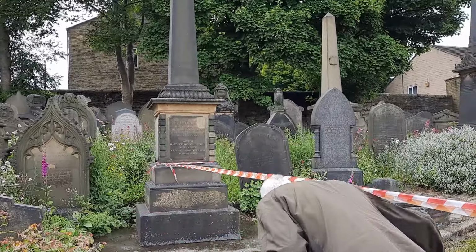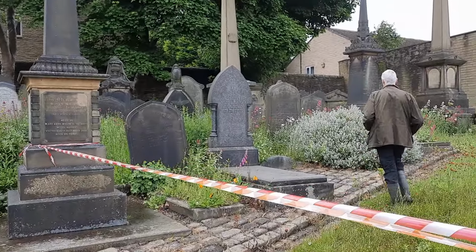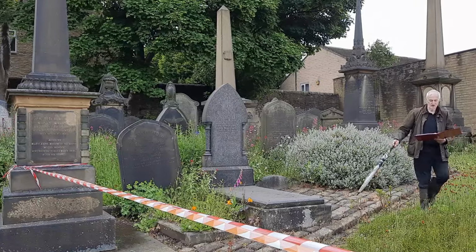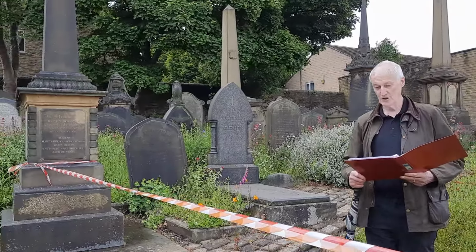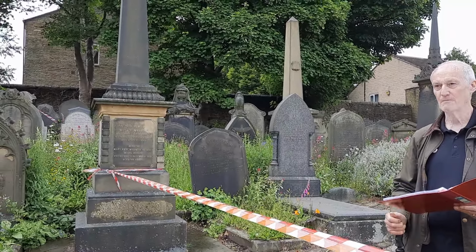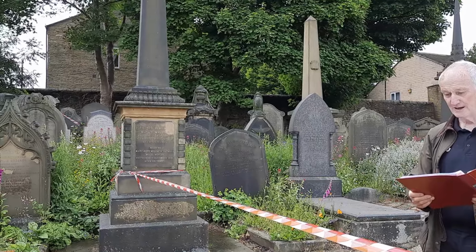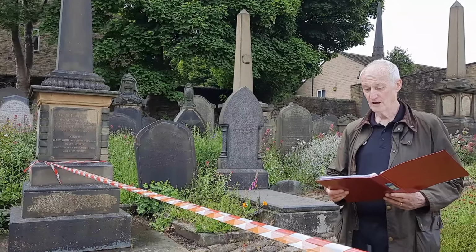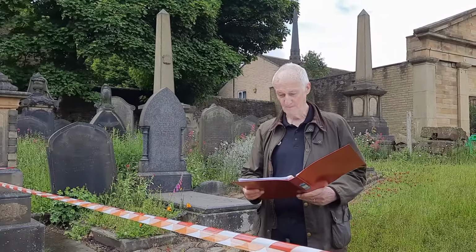Well, I will point the grave out. This grave here is James Aubrey Fielding, who died on the 3rd of March 1879, and a death from drowning. An inquest was held on Wednesday last at the Carpenter's Arms in Austin, touching the death of Mr. James Aubrey Fielding of Prospect House, Ossett.